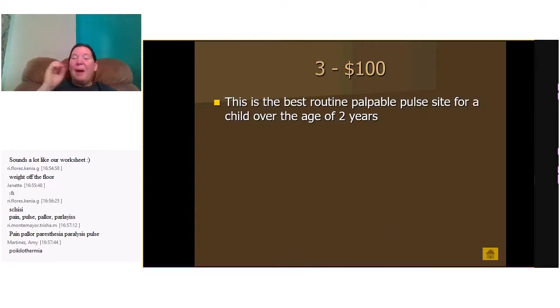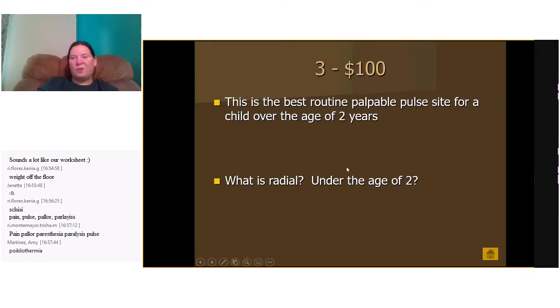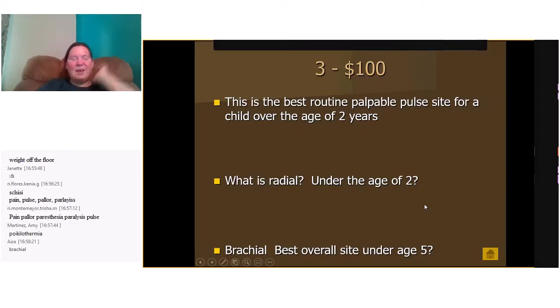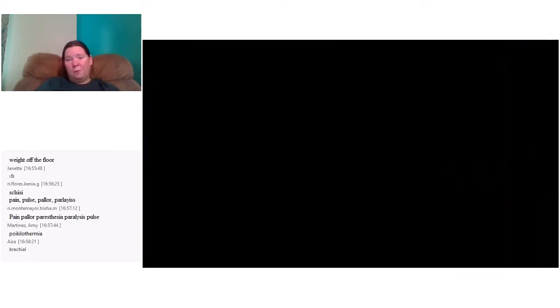All right, the best routine palpable pulse site for a child over the age of 2 is what? Radial. Yes, radial. How about under the age of 2? Think back to CPR. Where do you check a pulse in an infant? Brachial. Yes, brachial. So in between that mid-humeral shaft, basically, we're checking for a pulse. The best overall site under the age of 5, though, is going to be apical, listening for a full minute. Because remember, young children can have irregular heart rates, which is normal for them, but we wouldn't want to have an erroneous number because we didn't listen long enough.